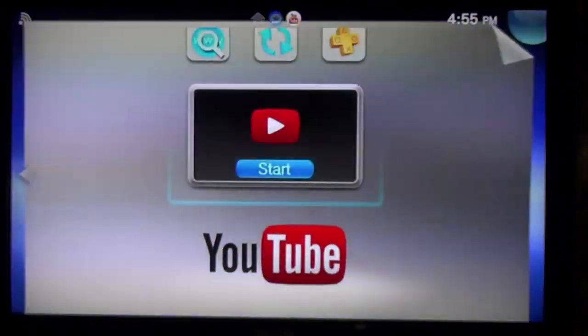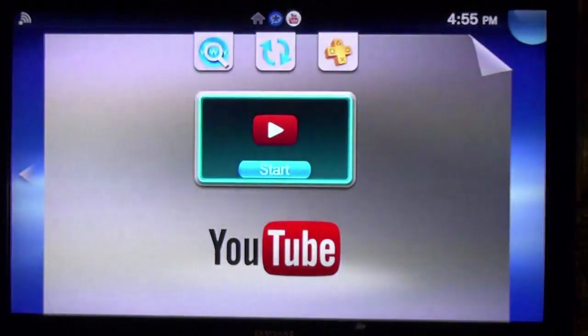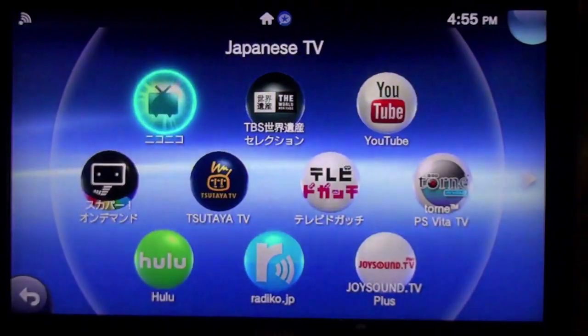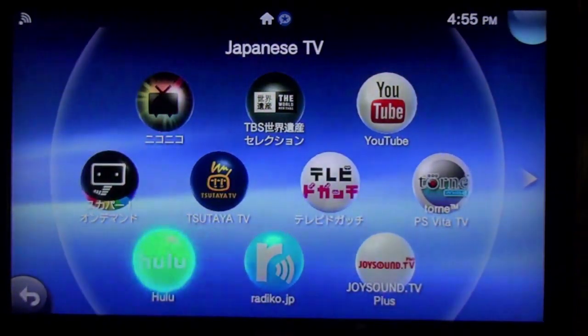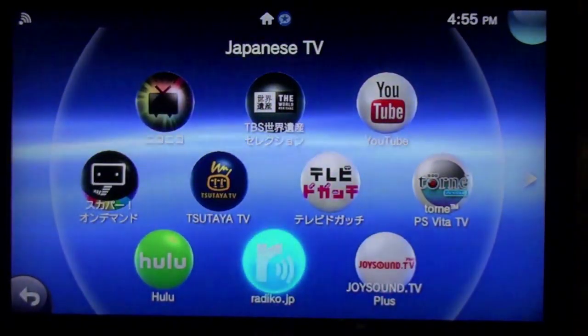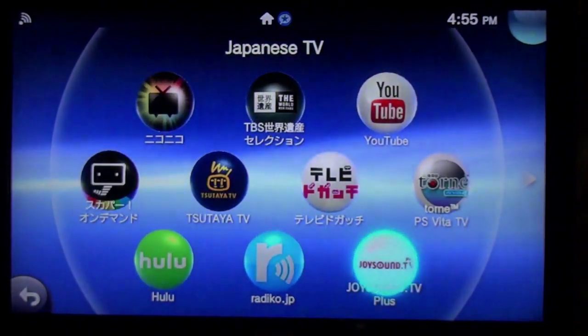With YouTube, YouTube won't even start. So it says that it cannot even be used with the PS Vita TVs, which is a shame. But if something won't work with the PS Vita TV, it'll tell you just like that. Otherwise, things like Radiko actually need you to be kind of local to use it, and Joysound as well.